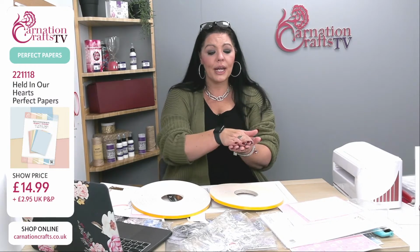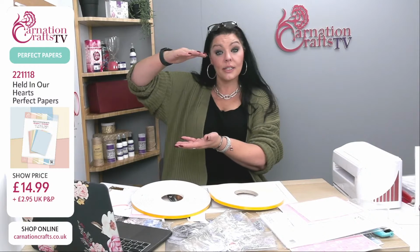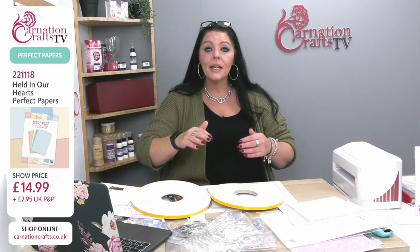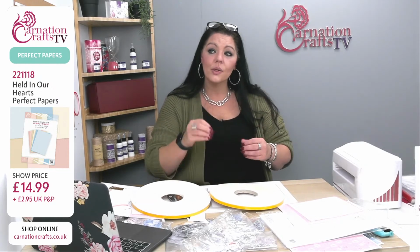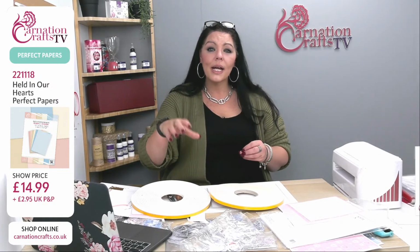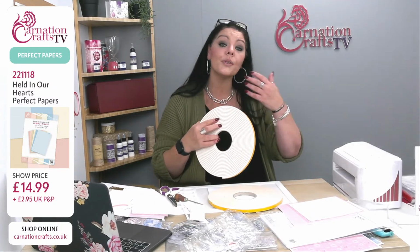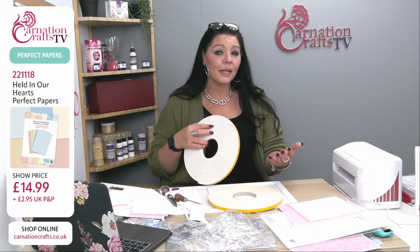Because if I was to put that on every single mat and layer, my card's going to be like a great big sandwich. You know, it's going to be this tall. I don't want that. But I do want it to have impact. So it's about choosing, okay, where is that going to be best dispersed? Where am I going to get the most impact from it? It's certainly not going to be from my mats and layers.